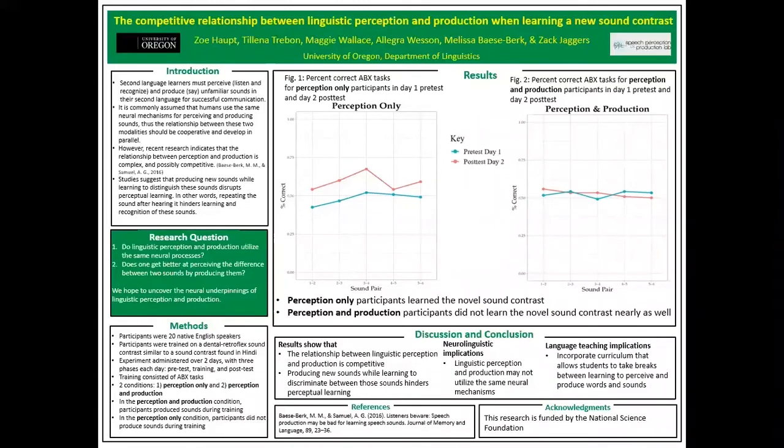The dental sound on one side of the continuum sounds like this. The retroflex sound on the other side of the continuum sounds like this.